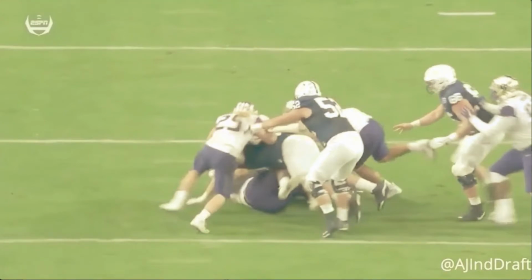Whoever brings him in is immediately getting just a phenomenal run stuffer. Think Linval Joseph, think Sean Rogers back in the day, think guys like that, just guys that can come in. Damon Harrison, it's just you can plug them in the middle, and they won't necessarily have all the tackles, but they'll command so much attention, they'll open things up for all your speedy pass rushers, your defensive ends, things of that nature.